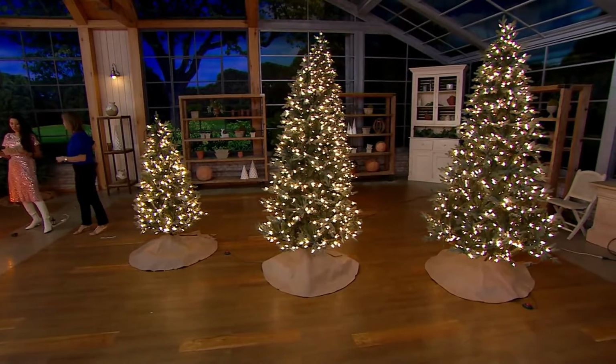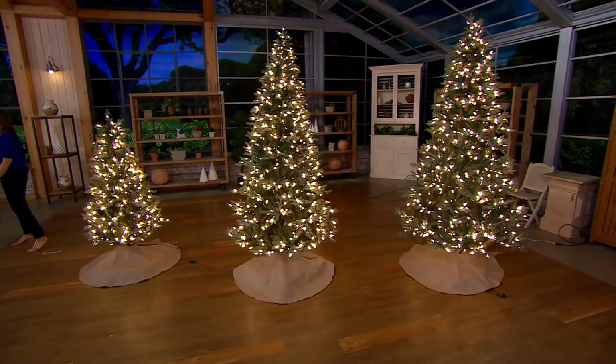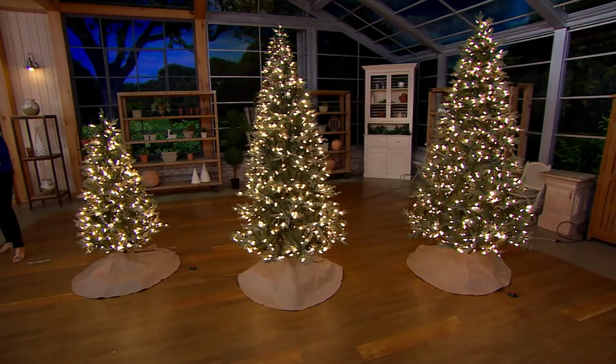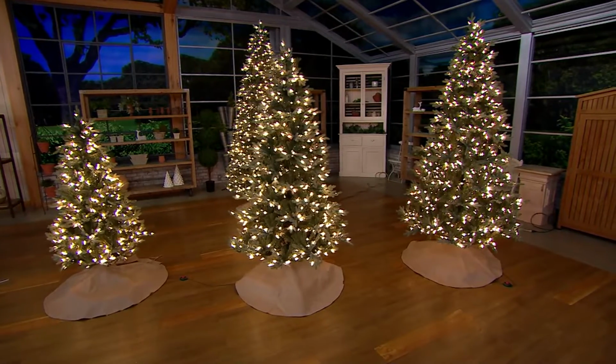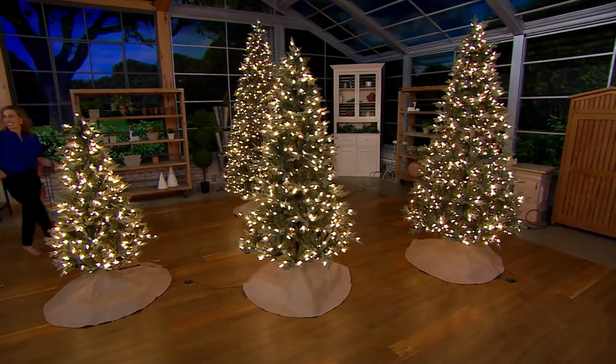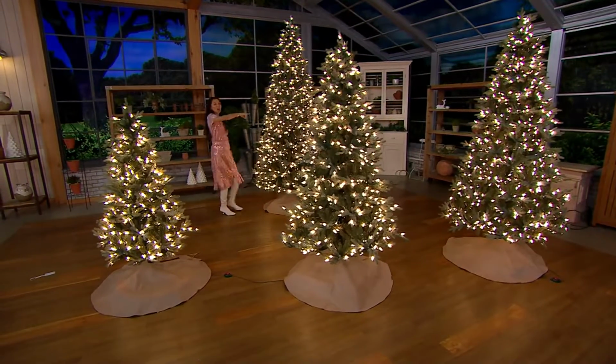The 5 feet, by the way, has over 300 lights. And the 9 feet is almost 1,000 lights. And people love the 9 feet. Oh my gosh, in a home, let's go through the sizes. I'm gonna have to get mine. Let's go look at the 9 feet right here. This is the 9 feet, right? Yes, this is the 9 feet.